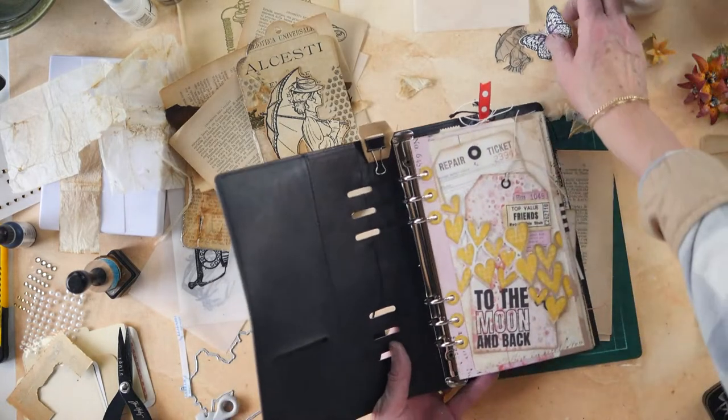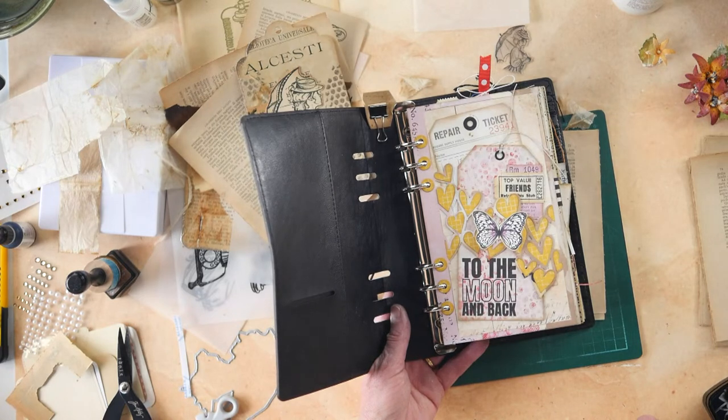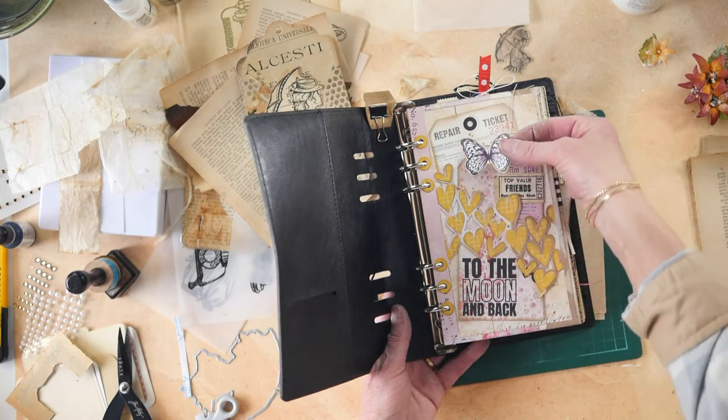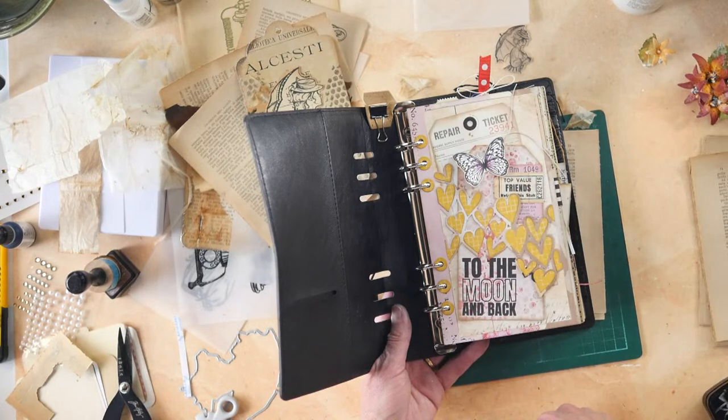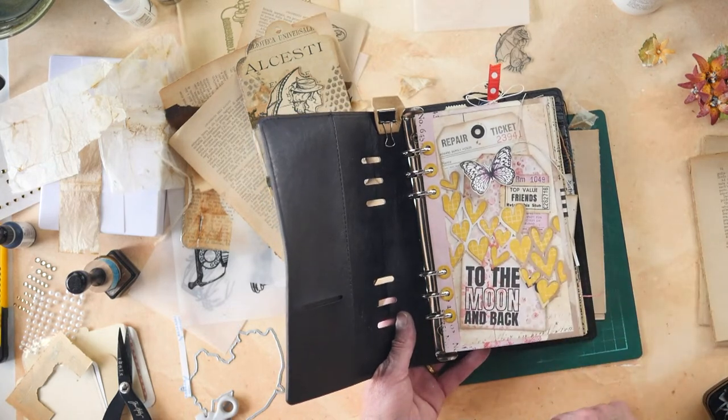Oi, oi, look at that. How cool does that match? Needs to go on there. Or on the tag. That is so cool, because those hearts are kind of fluttering. I'm going to put it on now, because that looks amazing together.